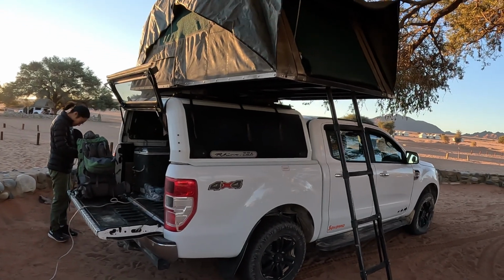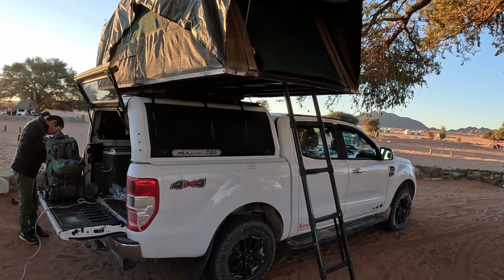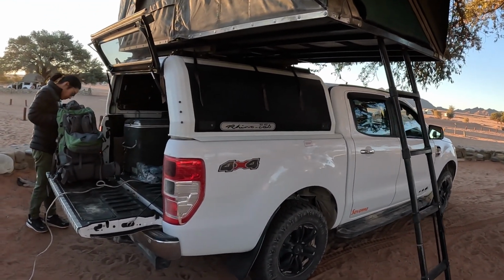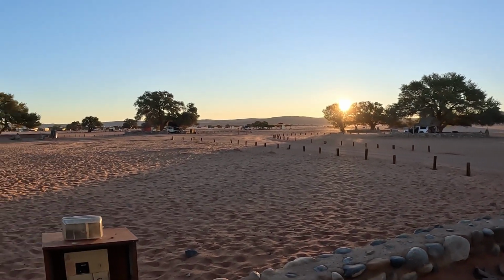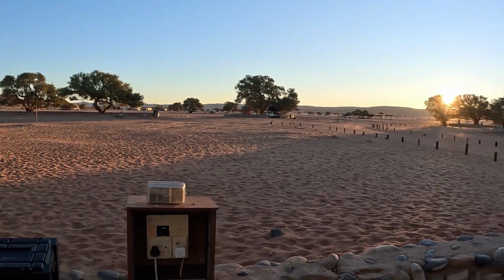This is our ride and our accommodation for the next week and a half. We got one of these trucks with a tent on top. There's probably a more official name. But we're here at our campsite inside the national park. And you can see the sun setting, beautiful scenery, kind of desert scenery around us.